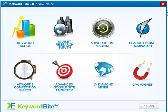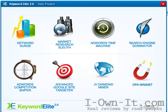The software does what it says it's going to do, and it does it well, and the results are great. It has really helped my business. It's helped me define keywords. It's helped me find new keywords. And actually, as a result of having this, I've built new websites around keywords that are just killing it.